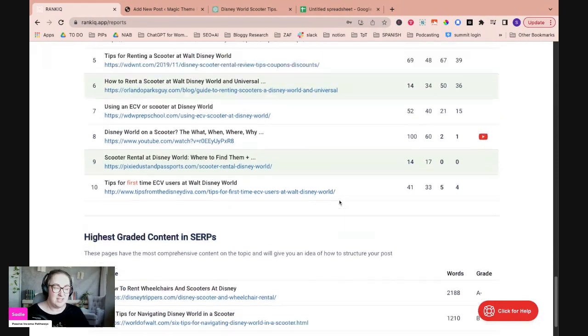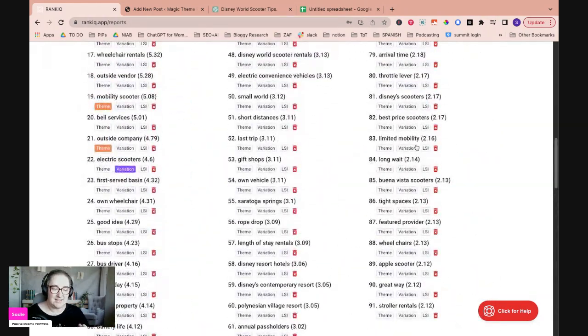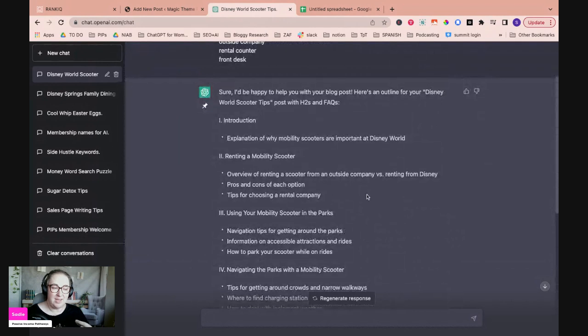But these are things that you can look at whenever you're writing your post, right? And it's going to give you ideas. Like it says limited mobility. Of course, we're going to talk about that. Now back over to ChatGPT. This is the outline it gave us.